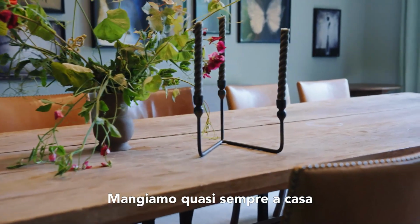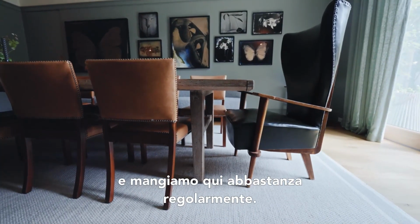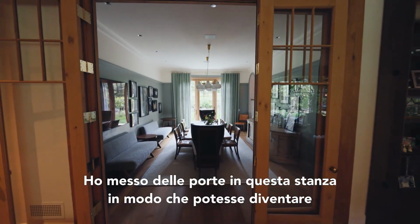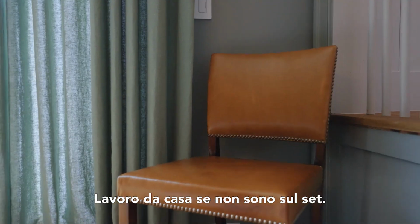We really eat at home almost all the time, and we eat in here pretty regularly, and I put doors on this room so that it could be a meeting room. And actually I have a lot of meetings in here. I work from home if I'm not on set.